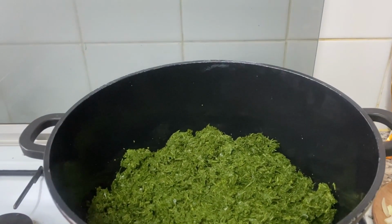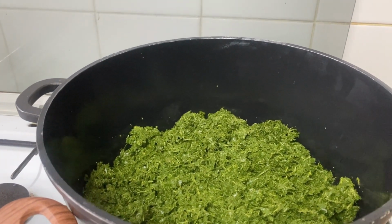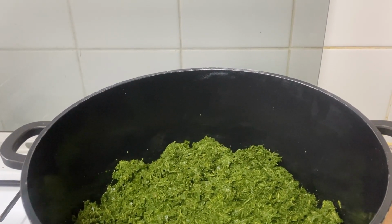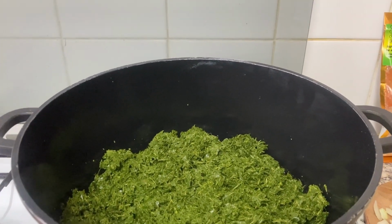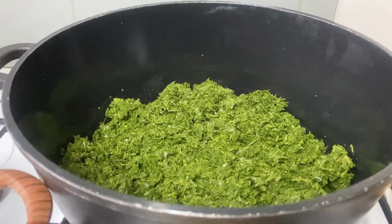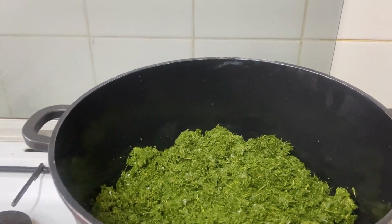I want now to present you this cassava leaf. That one cost me £4.50. I think one is like one bowl. It's 500 grams, like a kilo and a half. One pack, I think they're selling it at £1.50.